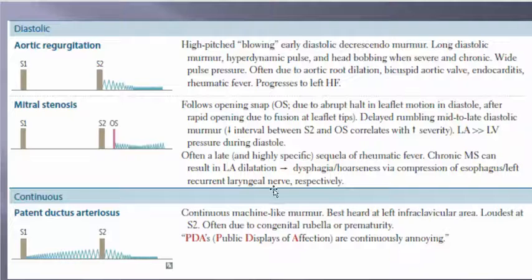Often a late and highly specific sequela of rheumatic fever again. Chronic mitral stenosis can result in left atrium dilatation, dysphagia, and hoarseness via compression of the esophagus and the left recurrent laryngeal nerve.